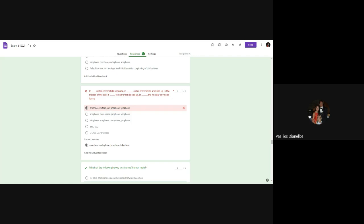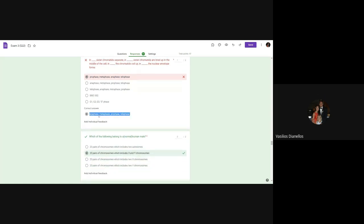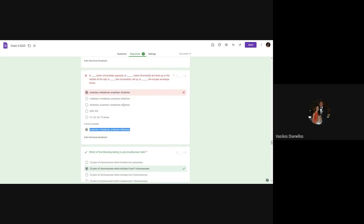In blank, sister chromatids separate, so that's anaphase. They're lined up in the middle in metaphase. They coil up in prophase. And in telophase, the nuclear envelope forms. So the correct answer is anaphase, metaphase, telophase. And if I remember correctly, I may have given partial credit for anything that had the phases in it, as long as it wasn't this or this.